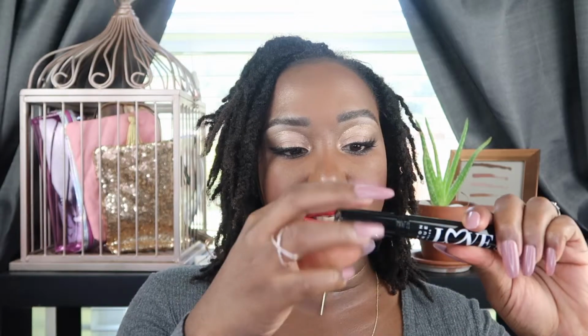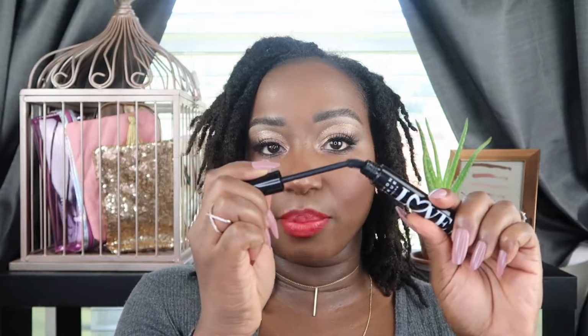The mascara, again, I love this mascara wand. The fact that it's so flexible and it has that pointy end is just perfect for application. So I really like the mascara.